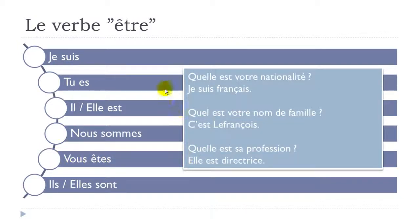Let's see a few examples now. Okay, first, I've been writing this question. So, quelle est votre nationalité? Quelle means what, est is, votre, your, so it's according to this vous, okay, so the polite form of your, and then nationalité, okay, so let's repeat the question. Quelle est votre nationalité? Alright, and in French we tend to raise the voice at the end when we've got this little point d'interrogation. If it's a question, don't be afraid to raise a little bit at the end, okay? So, quelle est votre nationalité?